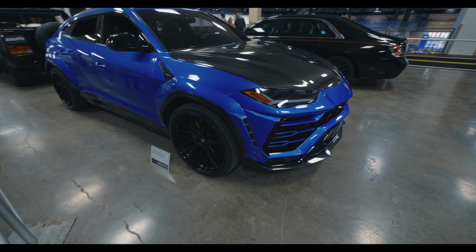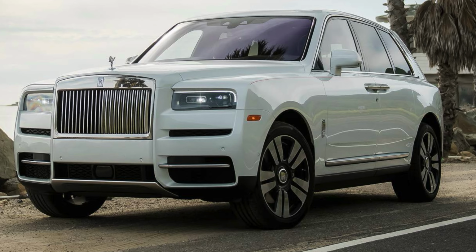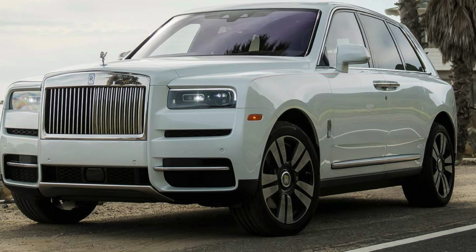So, it kind of works. Them and the Rolls-Royce Cullinan, very similar. Another large confession SUV. I also like the Cullinan, so I'm gonna go on record for that. I don't know why I like that one as well.